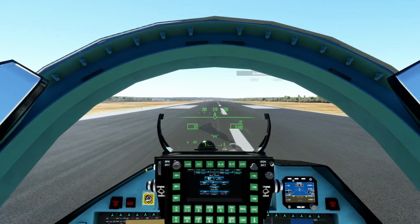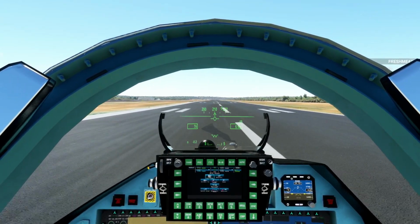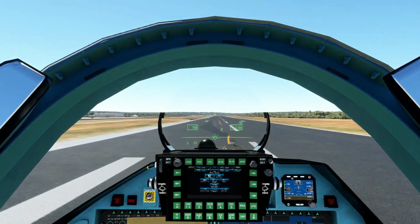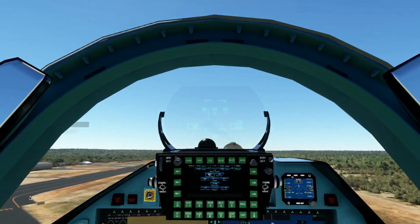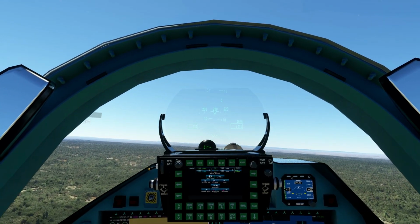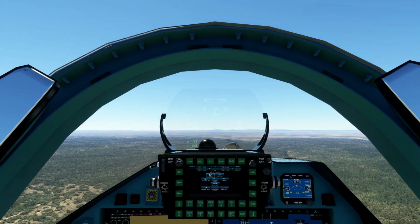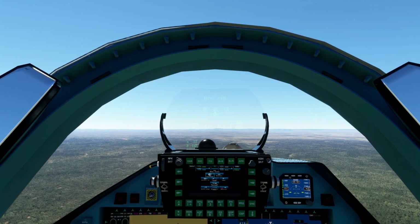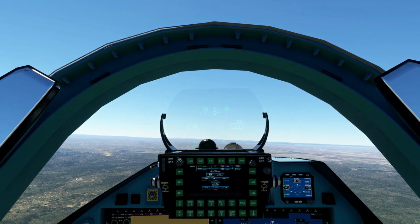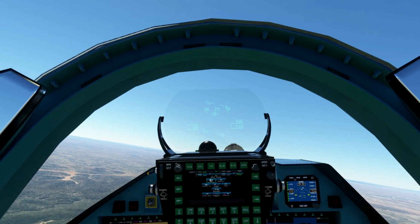And then start increasing. More. Back. Full. Gear up. Flaps fully up. Already noticing a difference. She's not fighting me. I'm gonna let go of the yoke. Wow. Big difference right away. Very smooth.